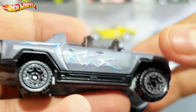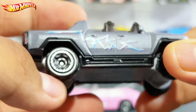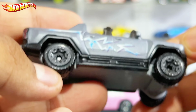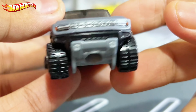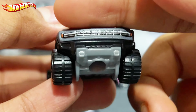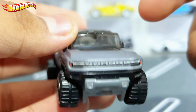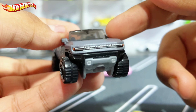The wheel arches are also plastic, as you can see. The accents, you have these big off-road wheels, which I forgot the name of, but still they kind of work. The front kind of looks similar to the regular Hummer EV that you normally see from Hot Wheels. You have the front headlights, and also it says Hummer right there. And other than that, the hood is probably similar.